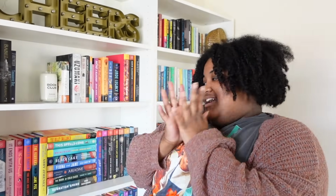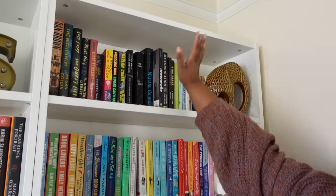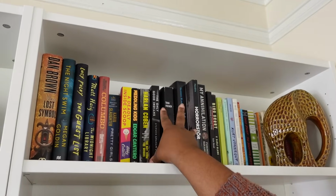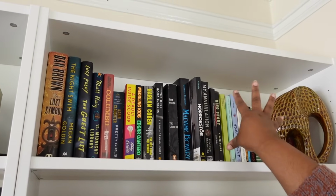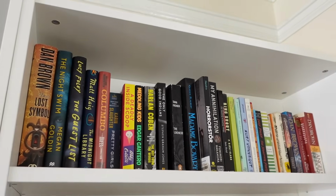Hello. This is my side of the shelves. The transition we said were our moon signs, and I will say that mine was definitely based on my mood. So, at the very top, I would describe these as mysteries, kind of thrillers, classics. That's the general vibe. I have a lot of Dan Brown, y'all.